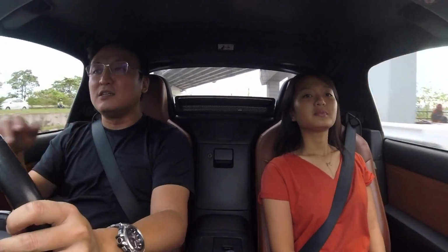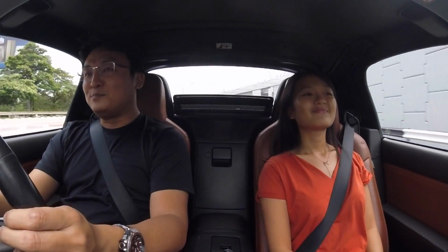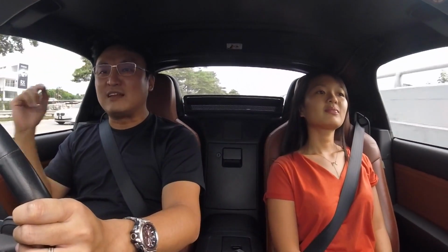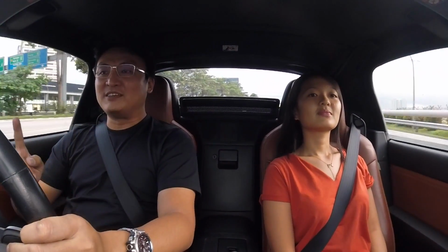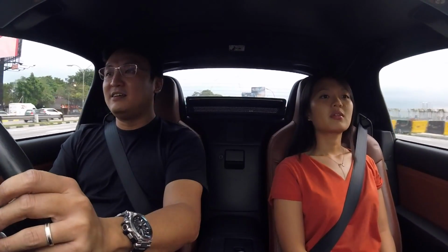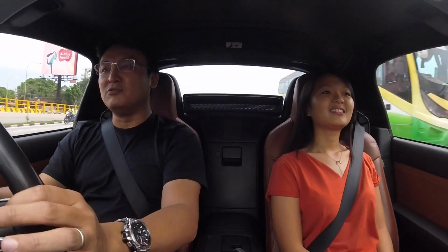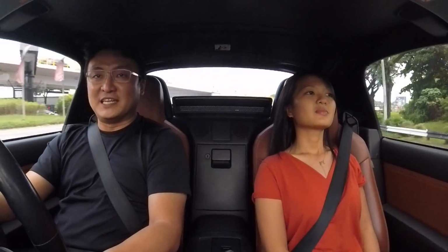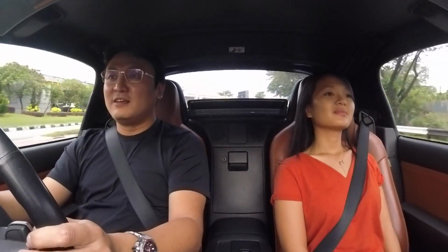You suddenly feel the road, and it doesn't feel like a car that you want to push hard. That's interesting. It feels like a car that is just at ease. You're just comfortable with the speed. I don't feel like I need to step on the throttle and go full bore to see what it's like. I just follow the flow of the traffic, and maybe overtake some cars.